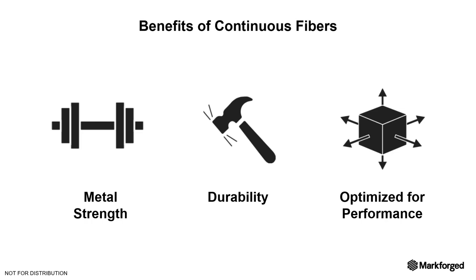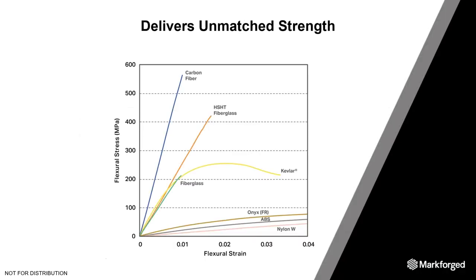Because you have the ability to control your fiber, you have the ability to control which fiber you're using, you have better control over your material properties. So if you want something to be impact resistant, if you want it to be able to survive tons of cycles, then you can use, say, Kevlar, which has those specific properties that you want. And then finally, you're optimized for performance, meaning that you're able to go in, set how you want to lay your particular fibers in your different layers, and you get to optimize your design for 3D printing.